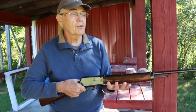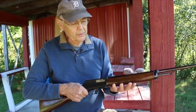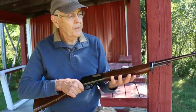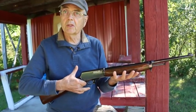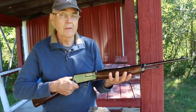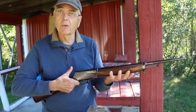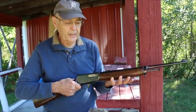The weight of the rifle is 7.5 pounds, which is a little heavy for a short rifle, but that's because of the inertia block under the forearm. But with the weight, you also get the trade-off that the recoil is negligible. For a woman, for a boy, or for a man my size, it's very little recoil to the rifle, even though it is semi-automatic. So you have a very fast second shot capability.